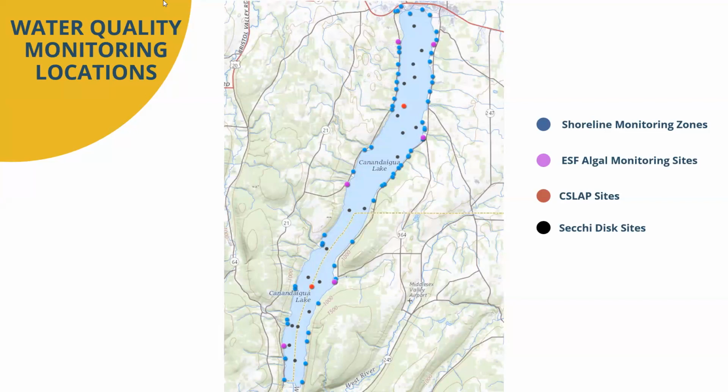There's six of them on the lake, 3 on the east side and 3 on the west side. And each of these sites are monitored by one of our volunteers who's trained to run those IO light microscopes, and they're going to serve as your HABS team leaders this year. Those water chemistry sampling sites, the Citizen Statewide Lake Assessment Program, are indicated in red. We've got 2 of them on Canandaigua Lake, one in the northern lake basin and one in the southern lake basin. And then the black dots are represented on there, and these are our Secchi-Disc water clarity sites as well.